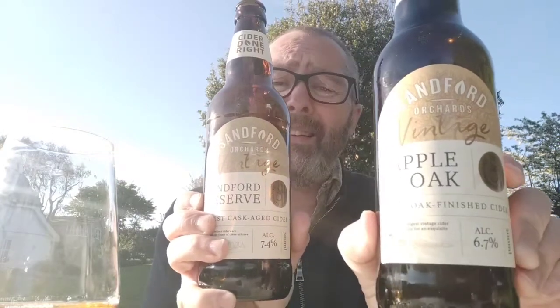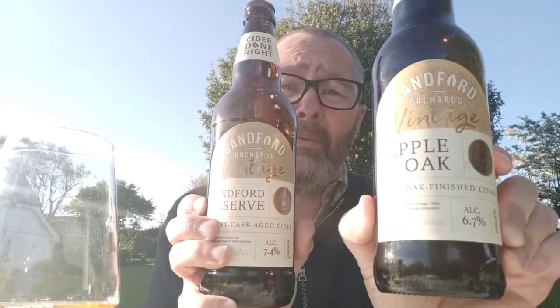Yeah, this is an excellent example of a cider that I didn't think was going to be half as good as it is. This is nice. This is more standout for me. This stands out from the pack a bit more for me.